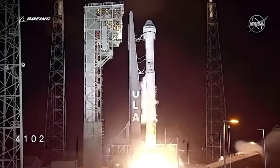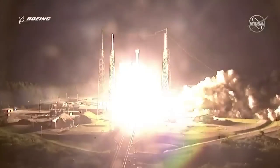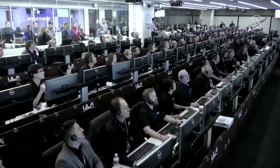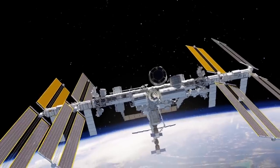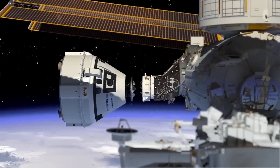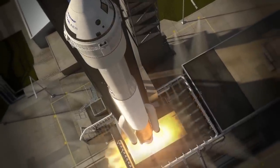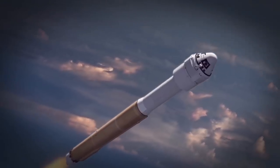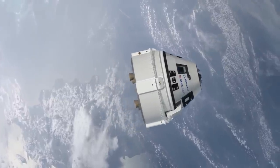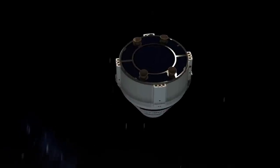3, 2, 1, and liftoff, the rise of Starliner. On the 20th of December, 2019, Boeing conducted the first uncrewed Starliner orbital flight test, but the spacecraft experienced a software error that prevented it from docking with the International Space Station. Months later, Boeing said they had fixed the issues, and the company plans to do a second unpiloted test flight by December 2020 or in early January 2021, setting the stage for the first Starliner demonstration mission with astronauts in mid-2021.